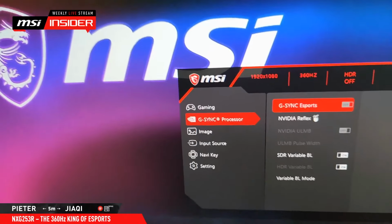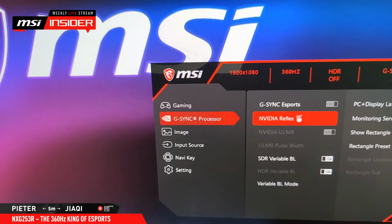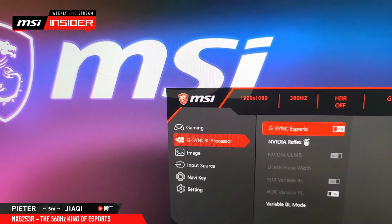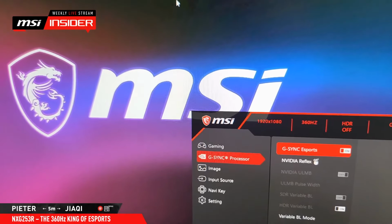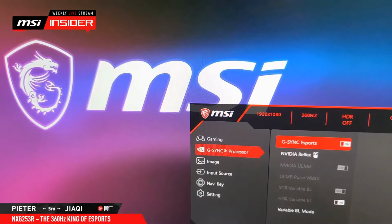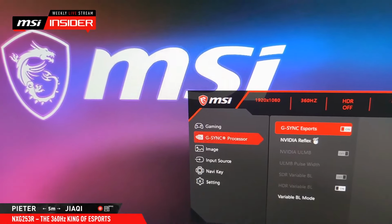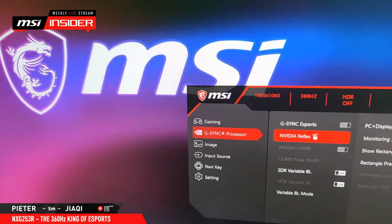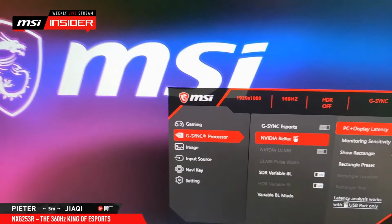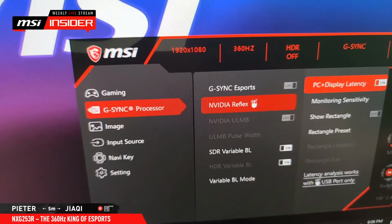And with G-Sync processor here, this is really where you, for example, enable G-Sync Esports Mode that we all talked about, and Nvidia Reflex Analyzer. So these two are pretty much the main settings that we have to go through. So here, if I use this, for example, you can see it already tunes up the entire monitor image to its max brightness. And it will also optimize the latency and show you better dark values when it comes to gamma or black levels. And Reflex Analyzer, this is what you have to activate when you want to see the settings and statistics in real time. So on and off, pretty simple.